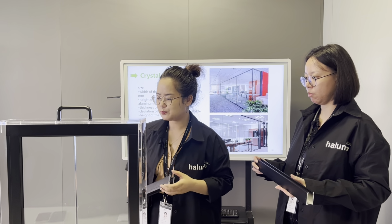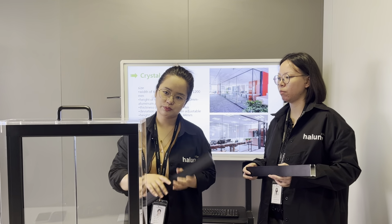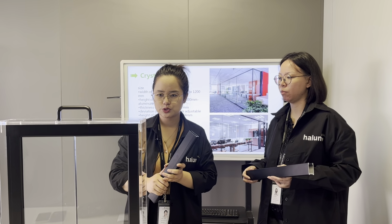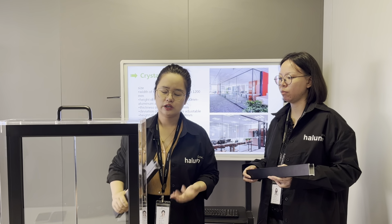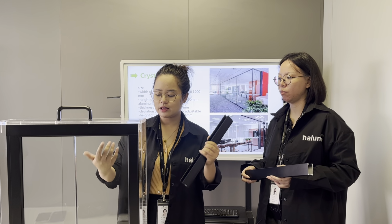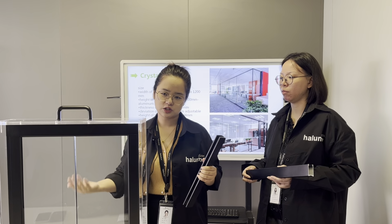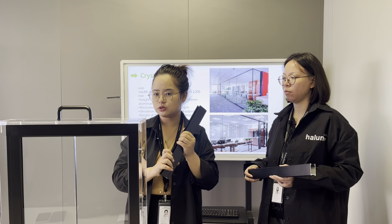So for this system, we encourage our clients to make some stock of our profiles, and you can purchase the glass in your local place. So with this system, you can have some simple projects very fast installed with your stocked profile.